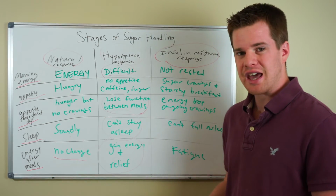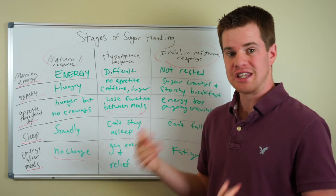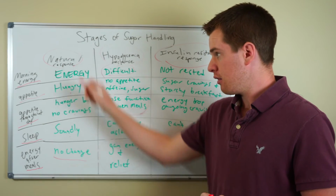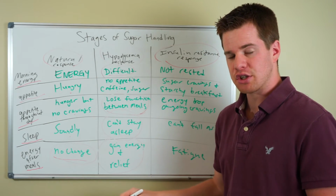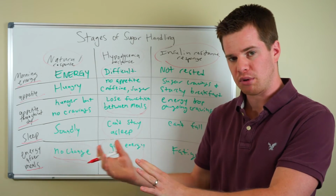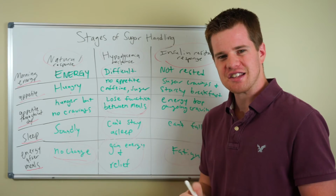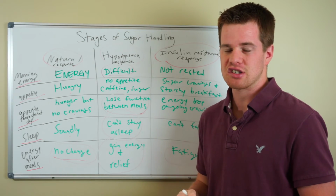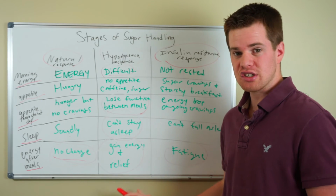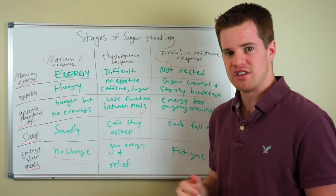Lastly, fatigue after meals. So here in the hypoglycemia, you may get energy and relief. You feel better. If you have a natural response, you're not going to have a change in your energy. And if you're insulin resistant, being deeper in the hole with blood sugar issues, you're going to be tired after meals. So that's when the person eats the meal and they say, man, I need to take a nap. That's insulin resistance. So here's the 3 stages, and all of these issues tie into adrenal fatigue.